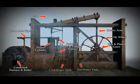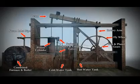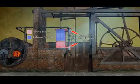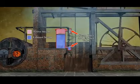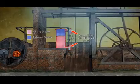We also have a cold water tank and a hot water tank. In this cross section we can see that Watt's engine is double acting. That's to say that steam enters the cylinder at each end alternately, forcing the piston up or down.